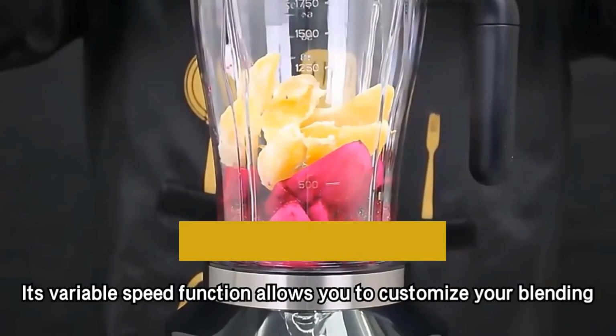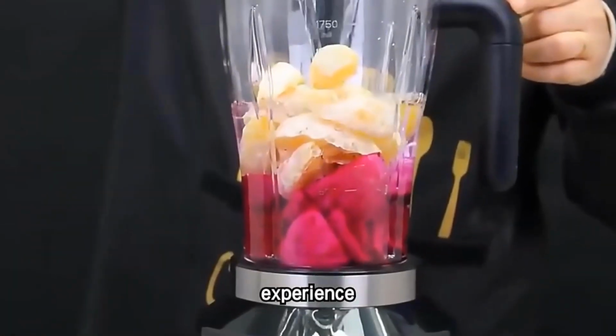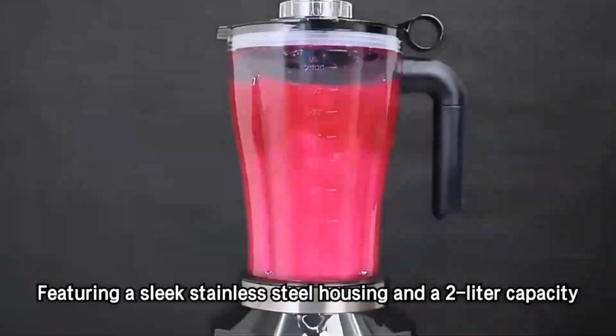Chunky, smoothie, blend, heat cooking functions, adjustable temperature, time and speed setting, overheat cooking protection, comes with safety operation lock and over water level protection.